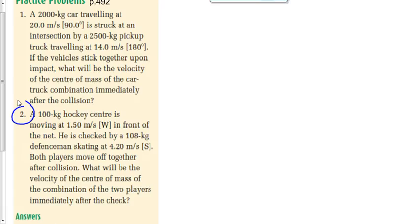All right, let's draw a picture here because that's helpful to us. We have a 100-kilogram hockey center moving at 1.5 meters per second to the west. We'll call that object number 1. He's going to the west, 1.50 meters per second, and his mass is 100 kilograms.